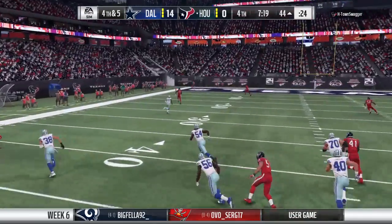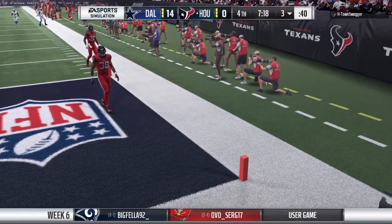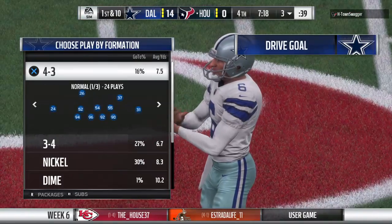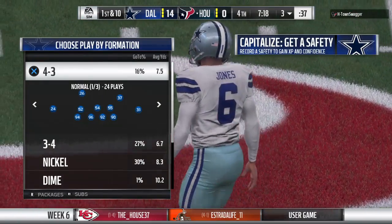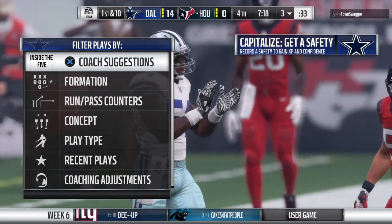His first punt, 45 yards. This looks good as well. And this one will not be returnable as it sails out of bounds. And now out comes Houston. They're going to have to go at least 50, 60 yards here if they want to ensure that they don't have to punt the ball like they did last time.